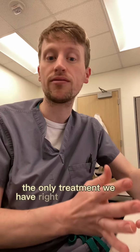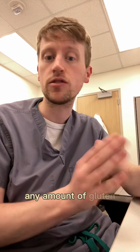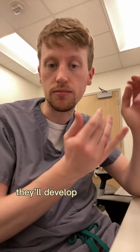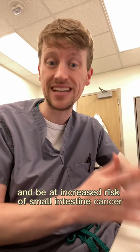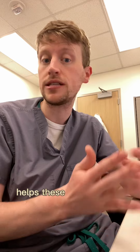The only treatment we have right now for celiac disease is a strict gluten-free diet. This means avoiding all foods that contain any amount of gluten. Avoiding gluten is very important for patients who have celiac disease because if they eat gluten, they'll develop low blood counts, vitamin D deficiency, malnutrition, and be at increased risk of small intestine cancer and lymphoma. Non-celiac gluten sensitivity doesn't carry these same risks, but avoiding gluten helps these patients feel much better.